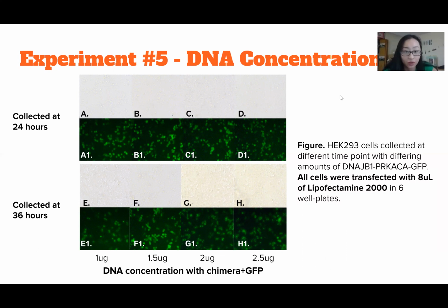And from this, we concluded that 1.5 microgram was the ideal and best one that gave us great results. How did we come to this conclusion? We looked at each picture individually. For the bright field pictures, we were looking to see if the cells are floating or circular. If they are, those are not healthy. Healthy cells, like what Hannah mentioned, do not float and look more like a web. And for the blue field, we looked at how many cells express the DNA with the GFP. All of those were taken into account, and with all of that, we decided that 1.5 microgram was the best DNA concentration.